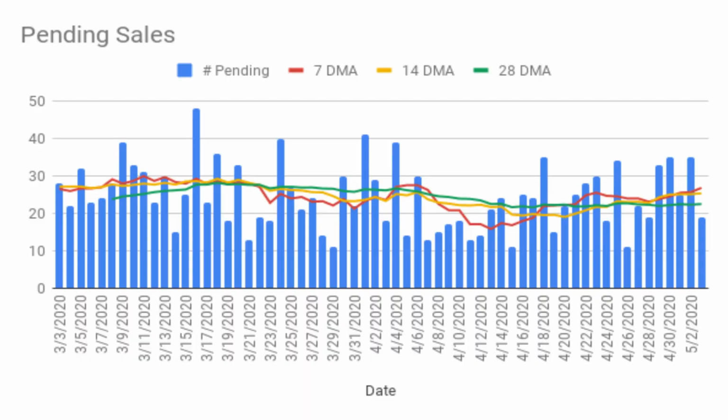Pulling up the daily pending sales chart, we see that we have a similar trend to what we just talked about with the listings, where we held pretty steady in March.